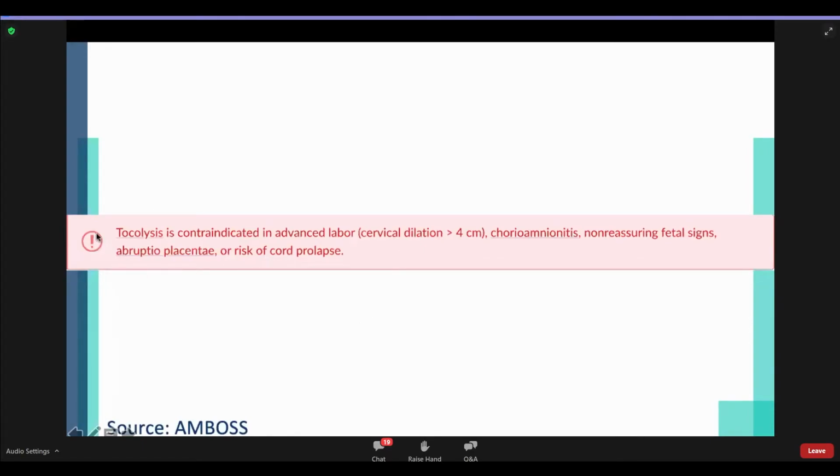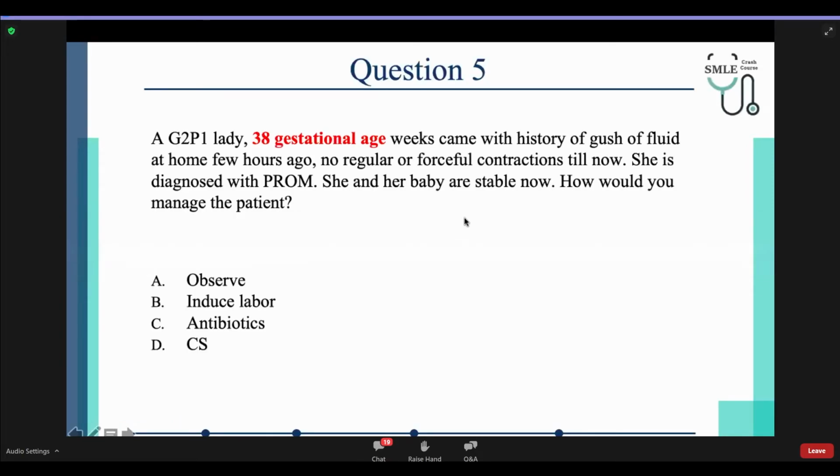Tocolysis, we took the contraindications, but here is one important: it's contraindicated in advanced labor. So you do not give it to a female who already has cervical dilatation of more than a centimeter, or has chorioamnionitis, or non-reassuring fetal heart rate, or other contraindications that we mentioned earlier. Okay. So let's have the poll now.